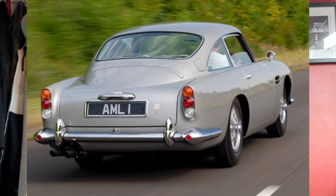The rear end. No. It's too long. They did two of them. They did the coupe, and then they did the Volante, the convertible. Which one doesn't look as good? Both of them look stunning. You're wrong. No, it looked good, right? But it's a bit too long.